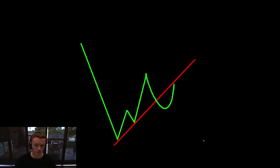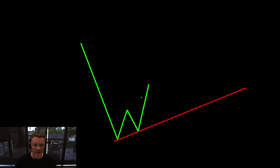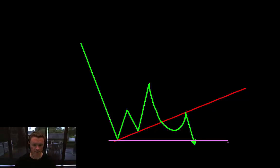But watch closely here. If this trend line is a little bit flatter, like this, now that doesn't work, because now I've got to get right here to trade it. That's really tight. This is not a very big profit that I can make because the target's right there. So just keep that in mind as you look at rising support trend lines.